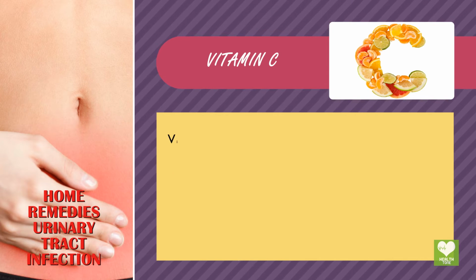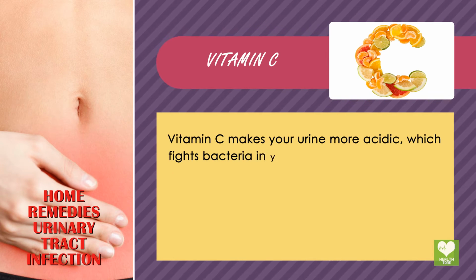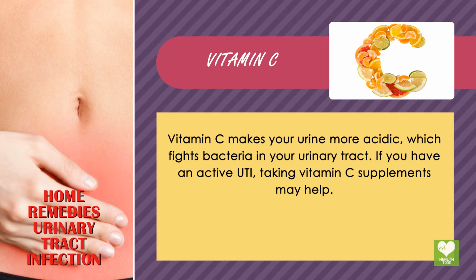Vitamin C. Vitamin C makes your urine more acidic, which fights bacteria in your urinary tract. If you have an active UTI, taking vitamin C supplements may help.